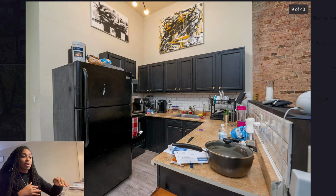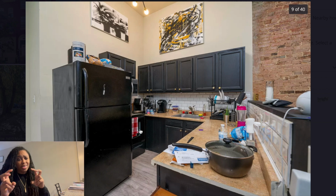Now, the cabinets, I do think they should have done a little bit better painting. The painting just looks a little bit off. I don't know what it is about it, but I think they probably DIY'd the painting on the cabinets. But the tall ceilings, you guys, that is absolutely gorgeous to me. That is a dream for me. My apartment here has high ceilings, but they're really not as high as this.